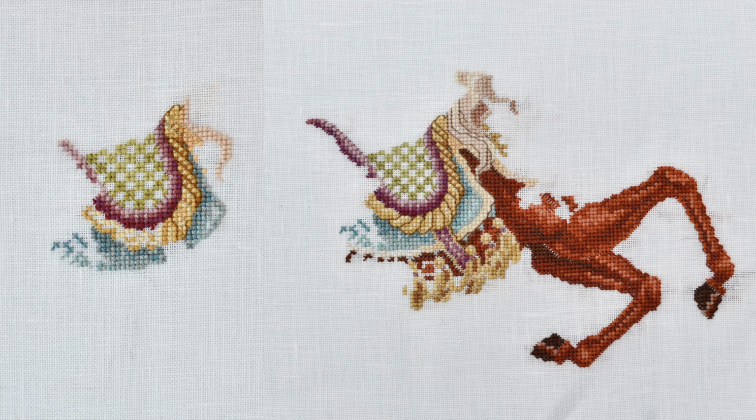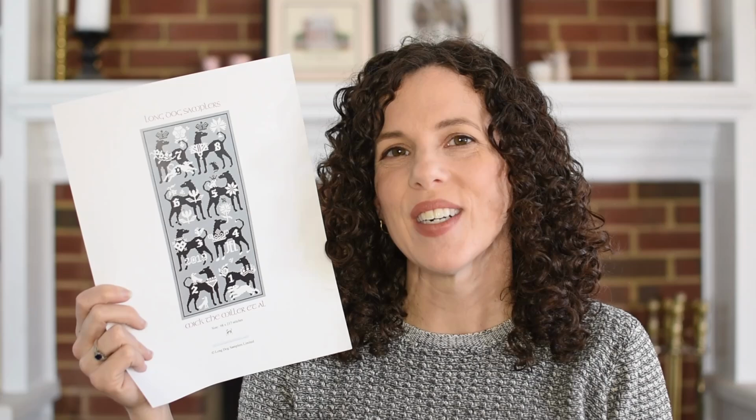I started this on October 29th, 2022, and I'm only 9% done. But a lot of that 9% has happened this fall, and I love the progress that I've made. I love that you can see that it's a horse with no head. That's a little creepy.